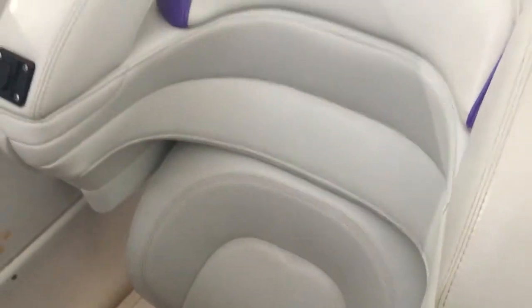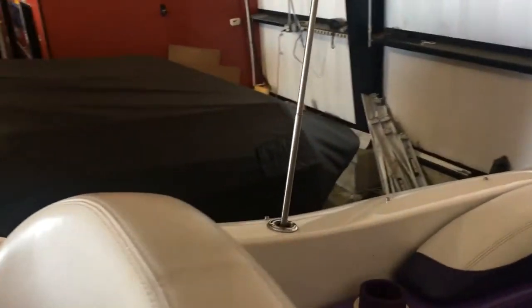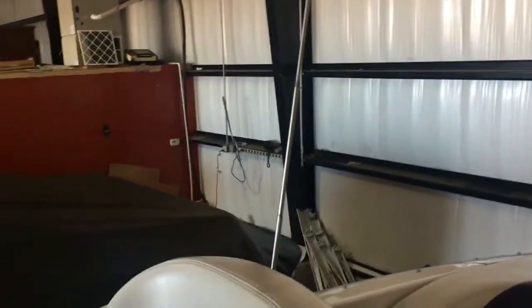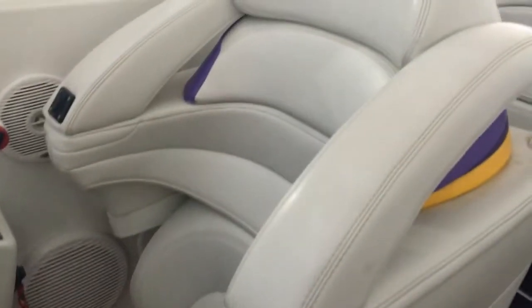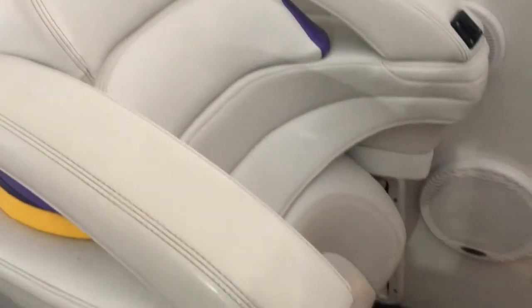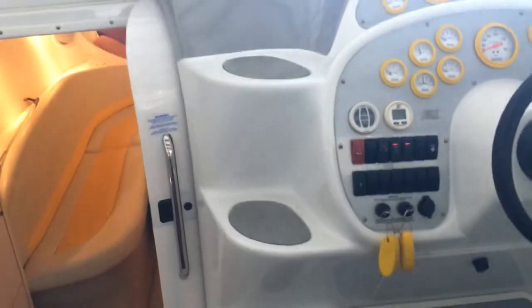Those are all electric. Little storage cuddy. Your navigation light was actually pretty cool. I didn't know it was coming up, but there's a little automatic telescoping light, which is pretty neat. There is your other bolster. So when you wrap around, you get a nice big entrance down to your cabin. You have padded stairway to walk up to your deck.